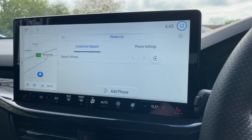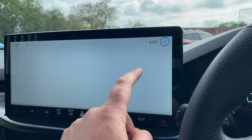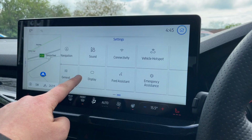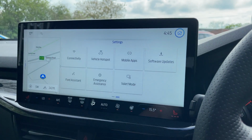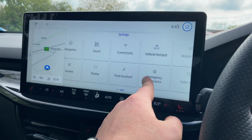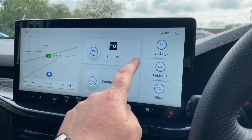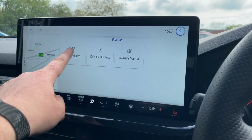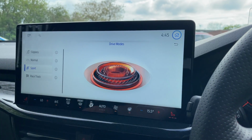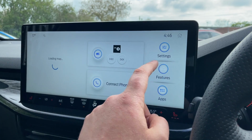Hello, I've just taken some beautiful photographs of the Apple CarPlay, so if you don't know what that looks like, refer to the photos. If we then go back out of there and go to settings, top right, we have all of your conventional settings, B&O sound, hotspot, all of your goodies such as your software updates over the air as well, connectivity. Some fantastic settings. We're not going to stop there because we've got lots to cover. Features, selectable drive modes. That includes your slippery, normal, sport and racetrack. So there definitely is a drive mode for every situation.